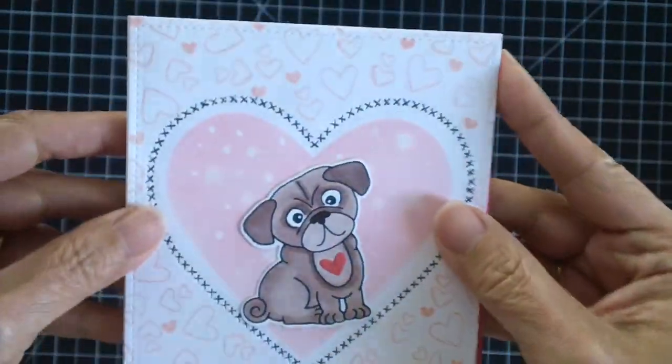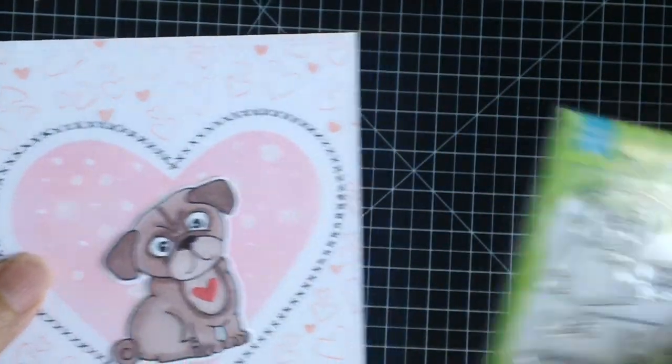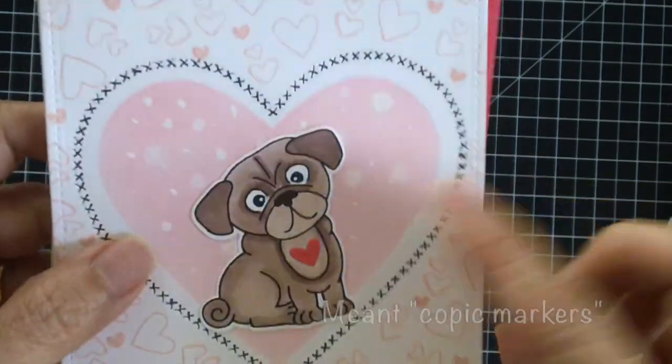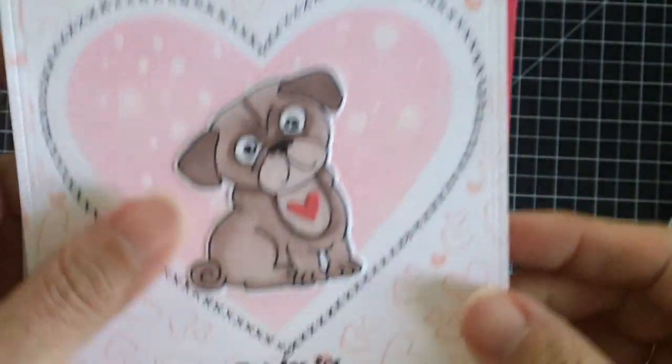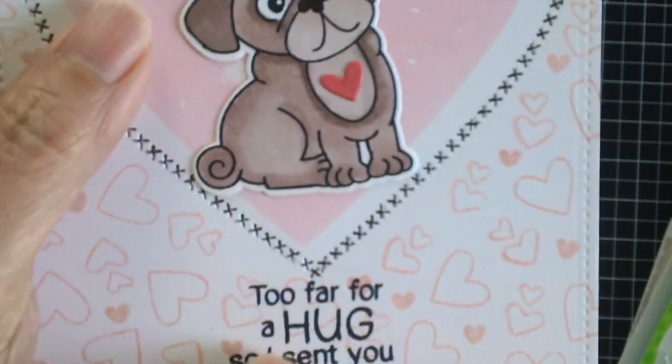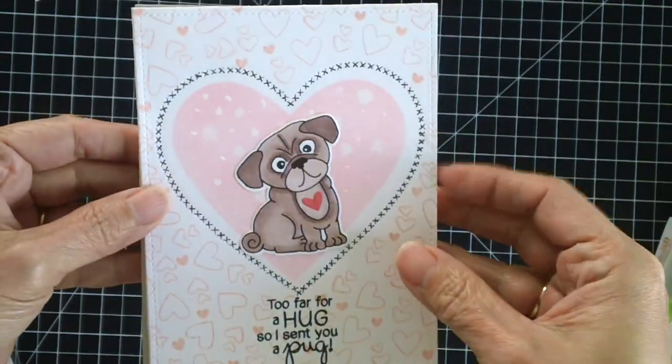So for the first card that you see here, I created my own pattern paper using the hearts. And then I colored the pug with my Copic marker, added the cute heart there, and used the sentiment, "Too far for a hug, so I sent you a pug." I think this one is really adorable.